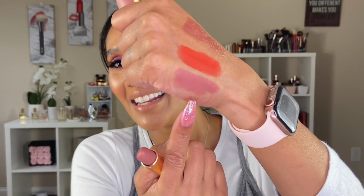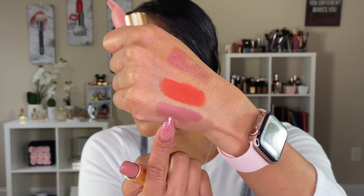What I love about the Gucci lipsticks is the velvety formula that it does have, and I also love the smell. And then more recently, I picked up the shade The Painted Veil. This is a beautiful nude, pinky nude. And it's right here. So I love the formula of these Gucci lipsticks. Definitely want to get more.